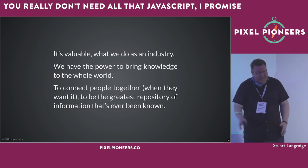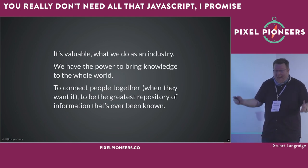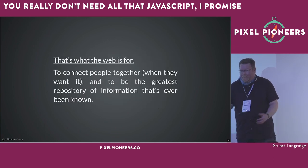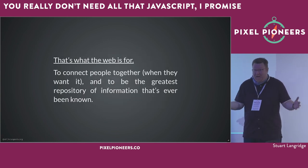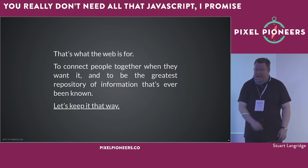It's valuable what we do as an industry. We have the power to bring knowledge to the whole world, connect people together when that's what they want. We have the power to be the greatest repository of information that's ever been known. That's what the web is for. That's why we're building it. Let's keep it that way, all of us.